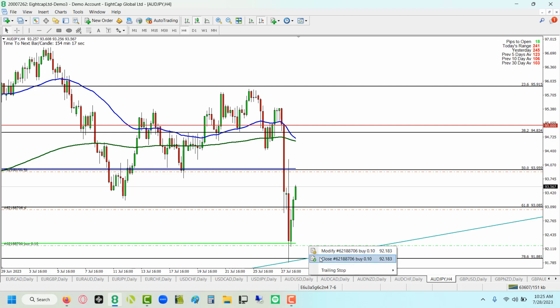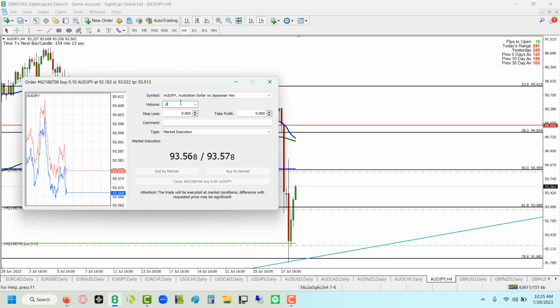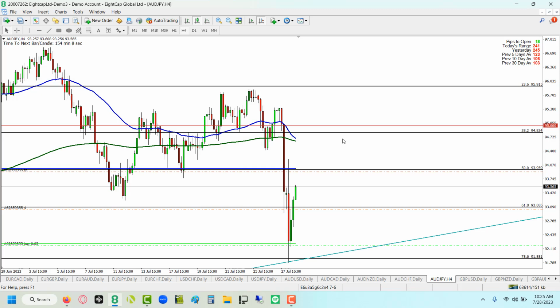But what I'm also going to do is close half this trade out right now. So I'll do 0.05, close it out, lock in 135 pips profit on this trade so far. I got another, hopefully, about 40 pips to go.